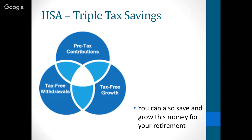So we've talked about how all the money you put in there is put in pre-tax. That includes what you put in. That also includes what the college puts in. Any money that you take out of your account and use for qualified expenses is also tax-free. Within your health savings account, you can also earn interest, and you can also invest that money, and all of that is tax-free growth. So this can be another way to use an account to put aside money for retirement.